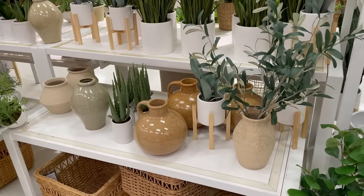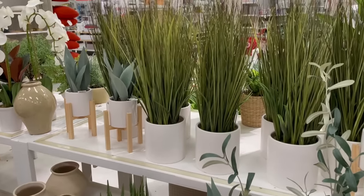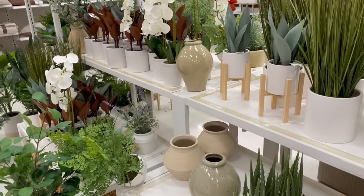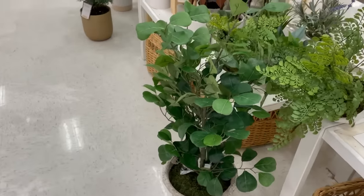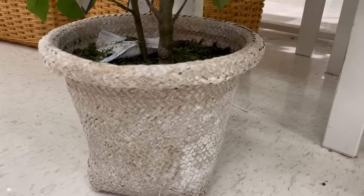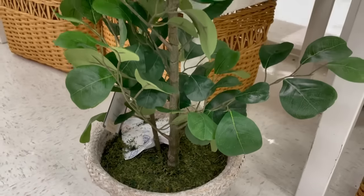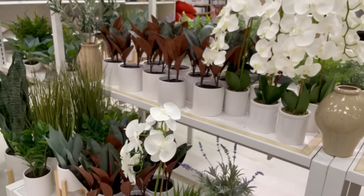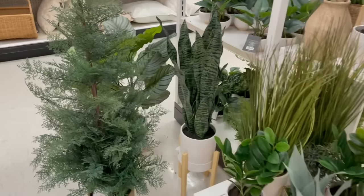A lot of this stuff we saw last week, but there are some new things within here. So I'm just going to give y'all an overview of what I saw. There are a whole bunch of new plants and florals. As you can see, there's a bunch of the grassy type things, the aloe looking plants. There's a couple of different options here. And y'all know Studio McGee switches up their pots and has the same plants over and over again, but the pots are different, which I like. This one is really cute. It has moss inside of this pot, and it's a really nice size as well. So as you can see, there's a lot of different plants to choose from.